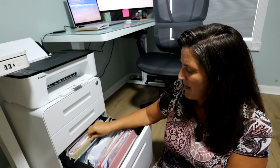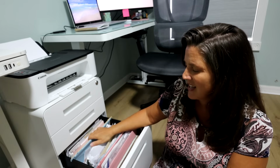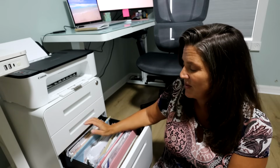And then the other ones we have in here are just like our appliance records, our house papers, things like that. When we moved into the house, they kept a lot of the books for the house and they gave them to us, which was awesome. And so I have that back there. And then if we do upgrade something or get rid of something, I try to go through that and throw the old ones out so we have the new ones.